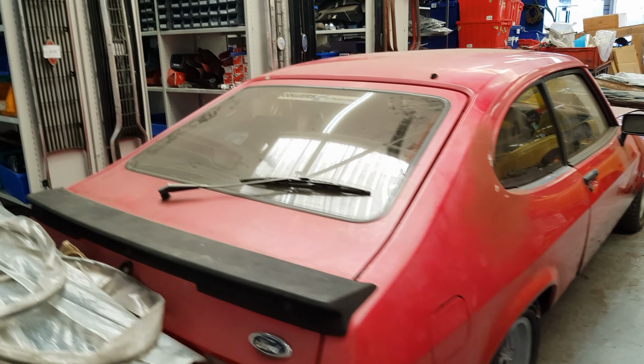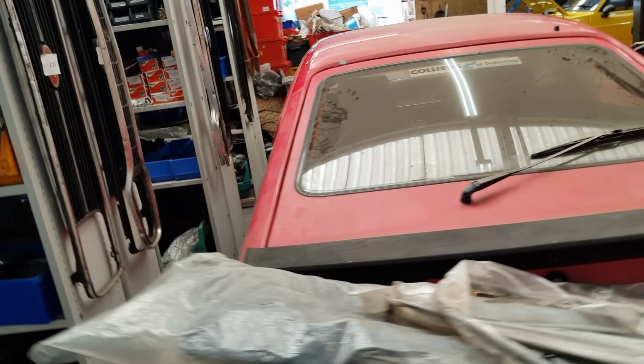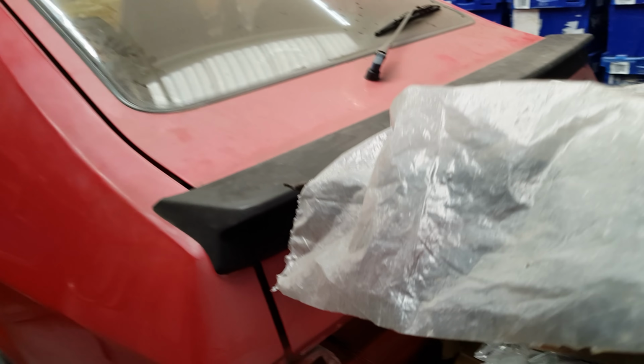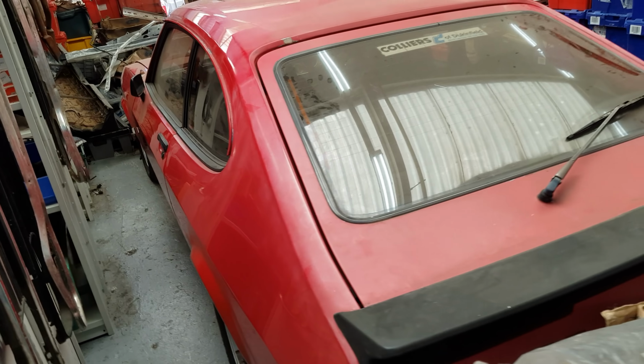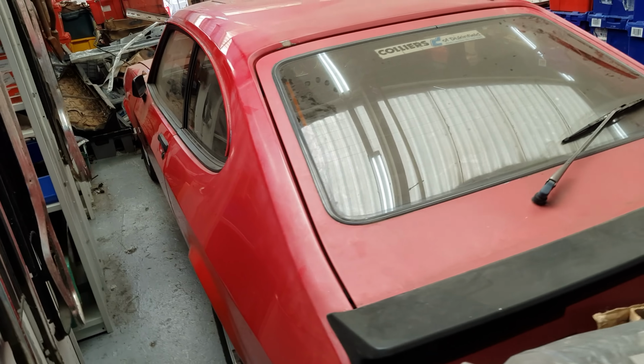It's hard to get everything in shot. It's a bit of a smaller unit this, but it's a lot more organised. Probably been a lot of hard work. A 1.6S. Beautiful car. Right, let's make our way back here.